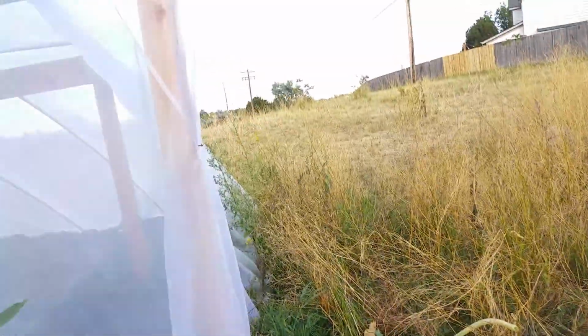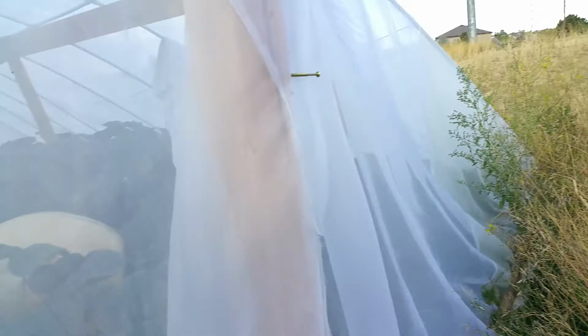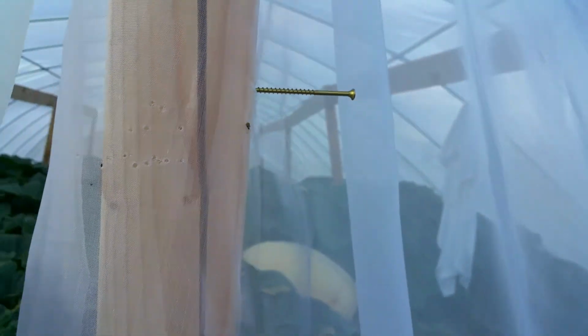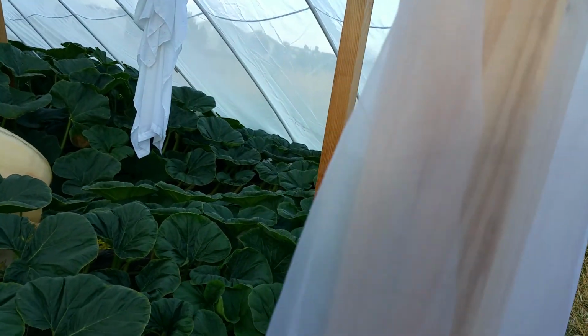We are going to check out the pumpkins today. Today being August 8th. First, I want to say thank you to everybody in the Rocky Mountain Giant Vegetable Growers Club.